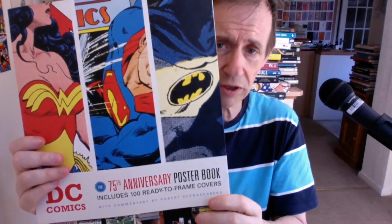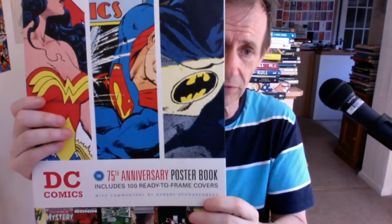So this is just a brilliant poster book. It's approximately, I don't know how many pages, obviously 100 covers, but it's quite a big issue. You see the size there, and I'll just show you the back as well, so you can see some of the covers that are included. Absolutely brilliant DC poster book. I say there's also the poster profile portfolio series, and that's really worth checking out as well. This is just a brilliant volume as well.